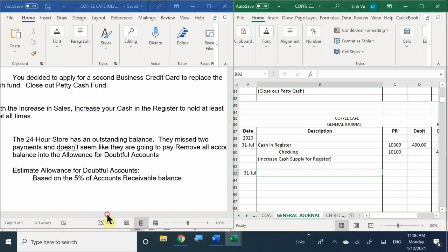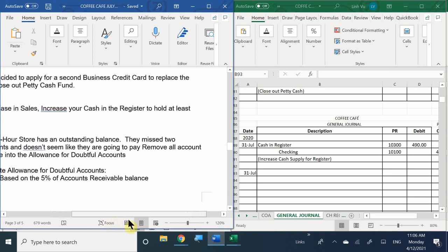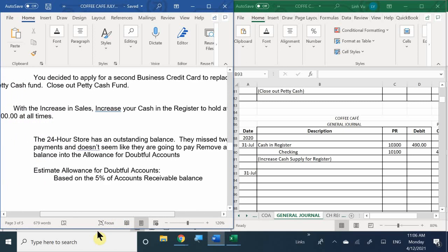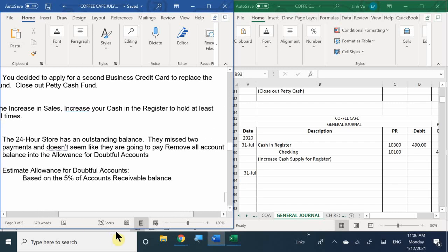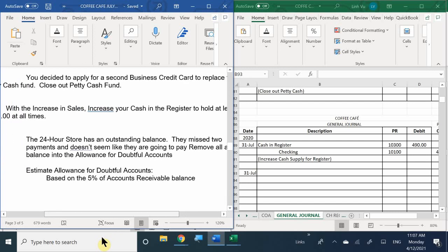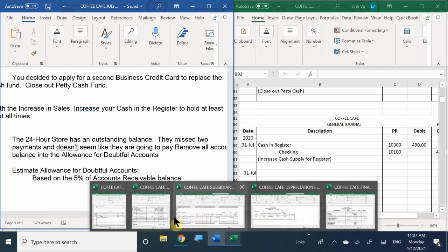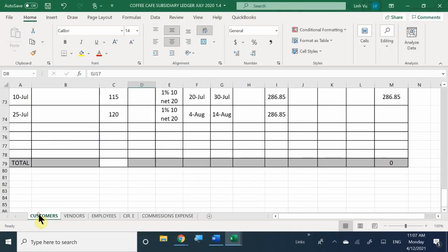So in that case, we are going to write that it doesn't seem like they're going to pay us, right? So in this case, we're going to transfer the amount that the 24-hour store owes us to our allowance for doubtful accounts because it's potential money that we may lose. So let's go ahead and take a look at our subsidiary ledger and go to my customers.